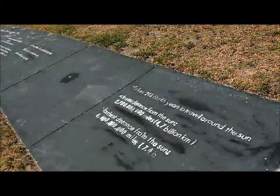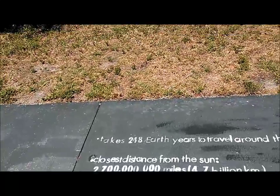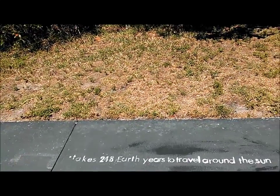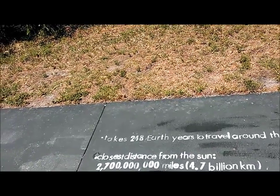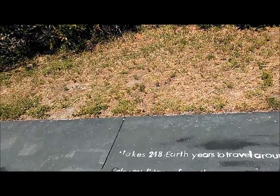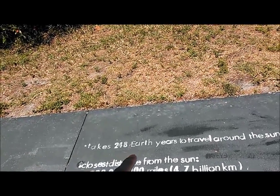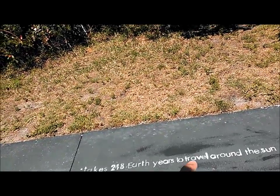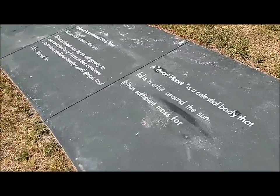Some sharks. And apparently when the museum was here, they had a little science walk, and you could come out here, and it says it takes 248 years to travel around the sun. Closest distance from the sun is, what is that, 2,700,000,000 miles? Oh, I'm sorry, it's 4.7 billion kilometers too. So lots of interesting facts on the sidewalk out here.